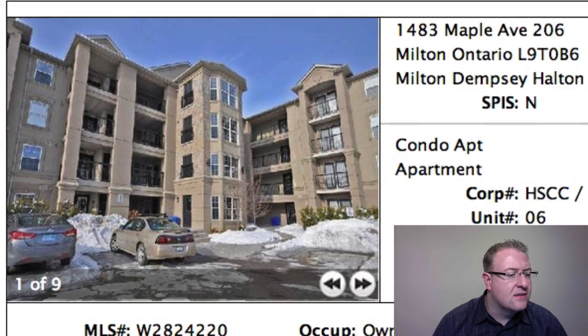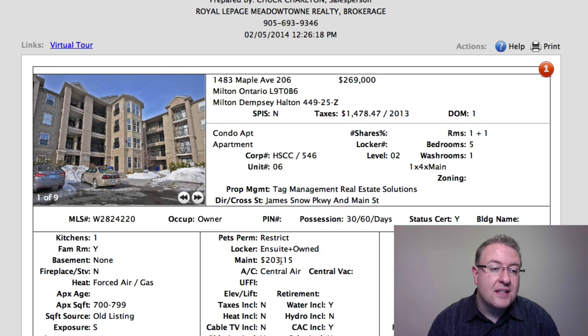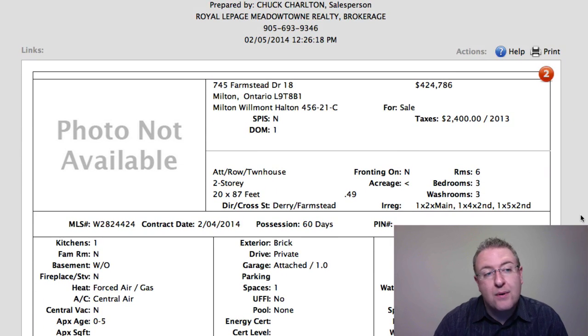There's one today that has a view that I consider a little bit more valuable, but what we've seen is the views on these buildings really hasn't changed the pricing very much. We haven't seen a lot of difference between a good view and a bad view for these buildings.